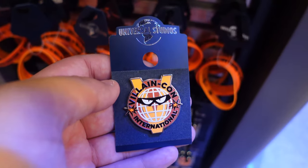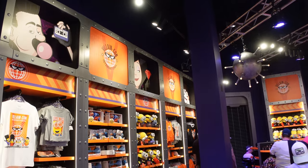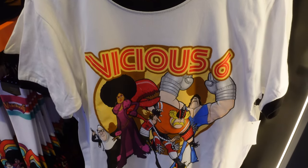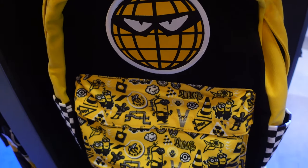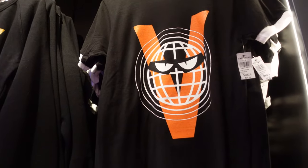I was hoping for some cool Villain-Con merch using that new logo. I was pretty sure they were gonna do it, but they really blew me away with the amount of merch they have and all the different types. They have a whole Vicious Six collection, a whole Minions cosplay themed collection, the black and yellow Villain-Con logo, the orange Villain-Con logo, and a whole collection around the purple Minions. So evil stuff is definitely a win for Universal.